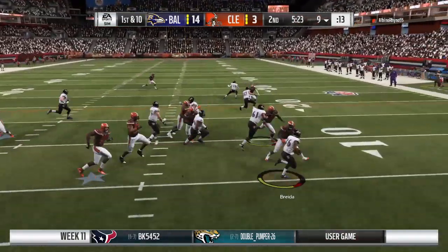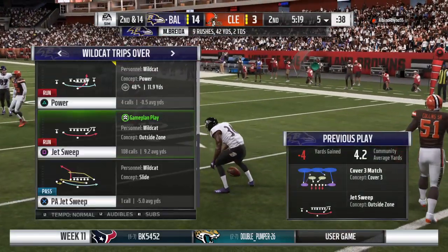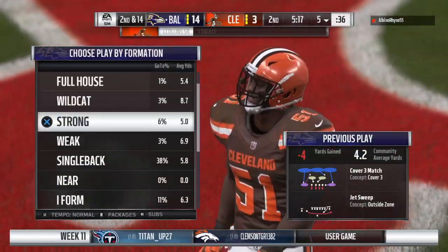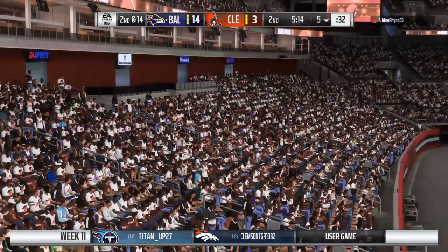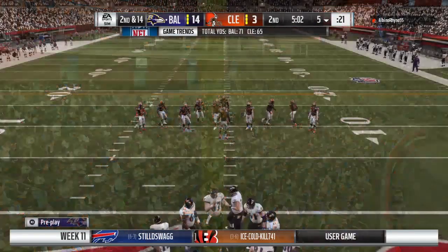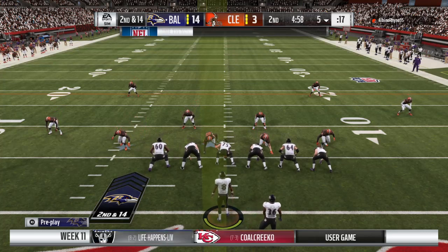A handoff to Breida to begin the drive. And he'll be hit and dropped for a loss at the 5-yard line. They'll wind up losing 4 yards on the play. And that's going to make it 2nd and 14. Well, the first play of the drive lost 4. Now they'll look to move it forward here on 2nd and 14.